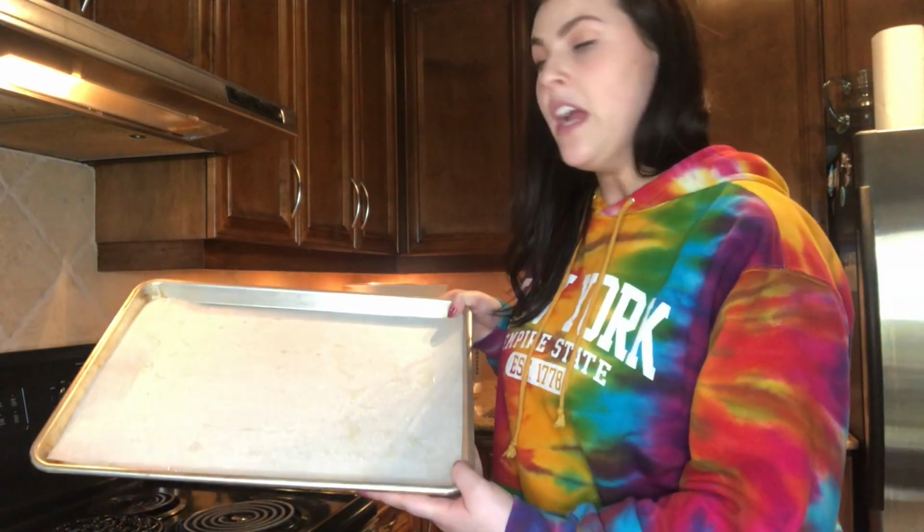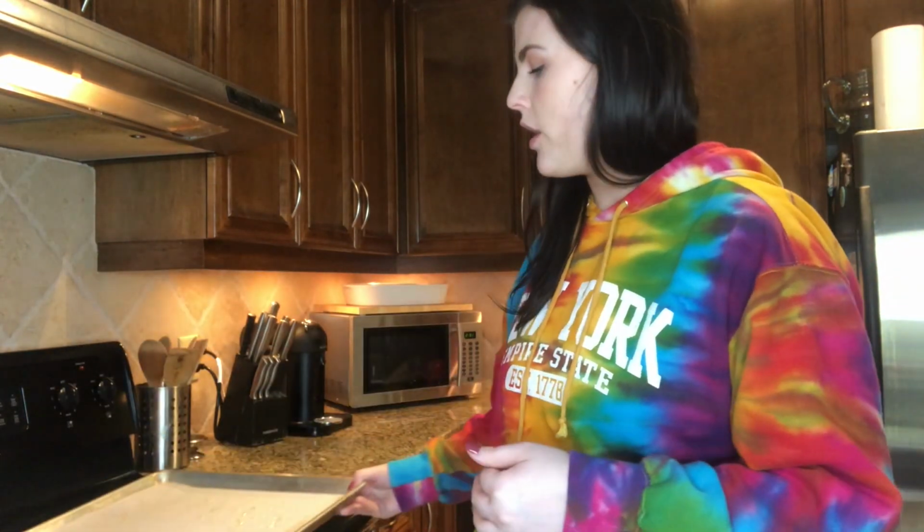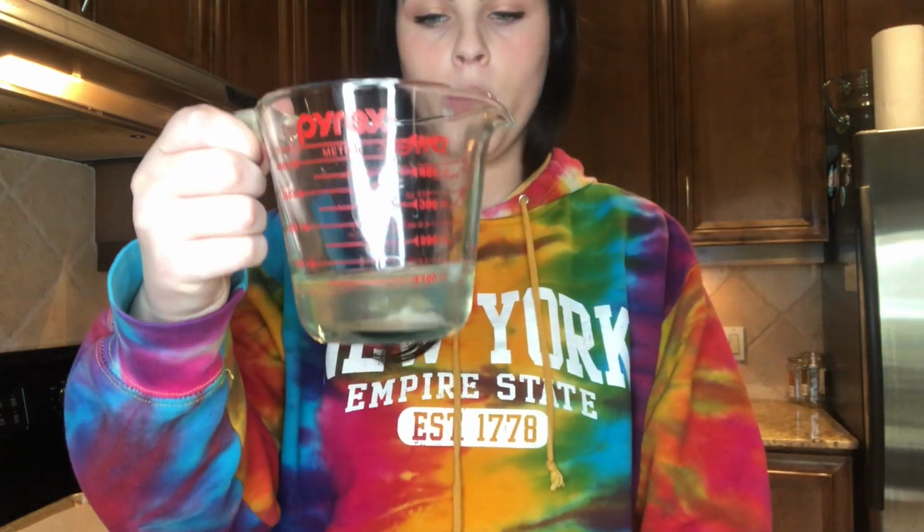The oven is preheated to 350, and I have a baking sheet here that has parchment paper and a little bit of spray oil. And then I have half a cup of coconut oil. Pour that in. Do you ever start making a recipe from memory and have a little heart attack, like, was it a half cup or a quarter cup? It was a half cup. And then two eggs. Just break those right in there. Okay, so eggs are in there. We're just gonna go ahead and whisk.